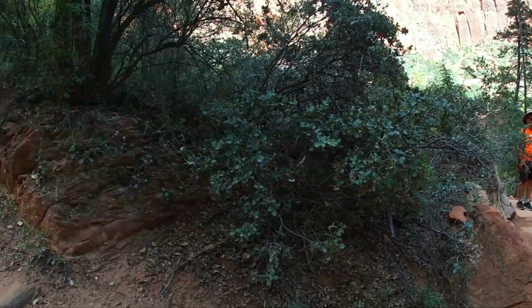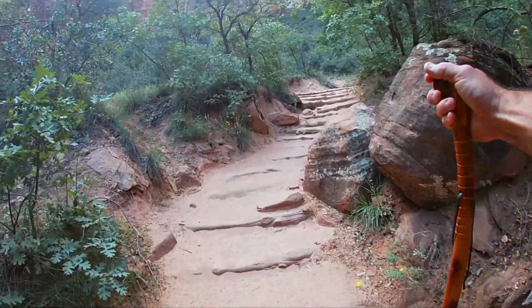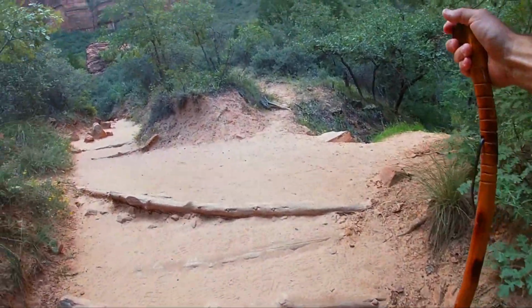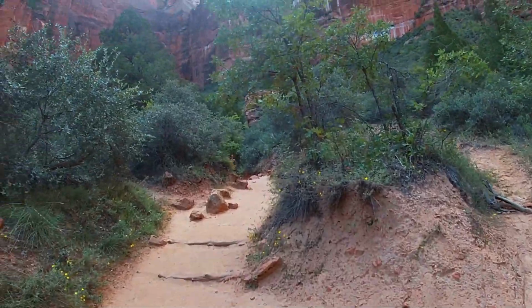Yeah. Starting to wind down. 0.3. 0.3 miles. Oh, is that all? Yeah. That's awesome. And as you can see, the crowd's thinning out.